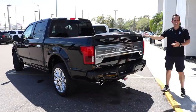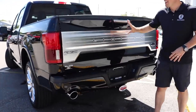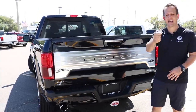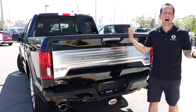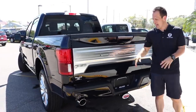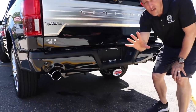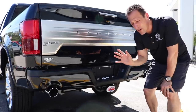All right, guys. Tailgate area, the back of the truck, really just shows you Limited. I love the silver. It's so bold and in your face to let you know that this is the top dog when it comes to trim levels of the F-150 when you're looking for that class. Love the painted rear bumper. Another thing that will let you know, if you pull up behind this Limited and wonder, is that a 2018? Is that a 2019?